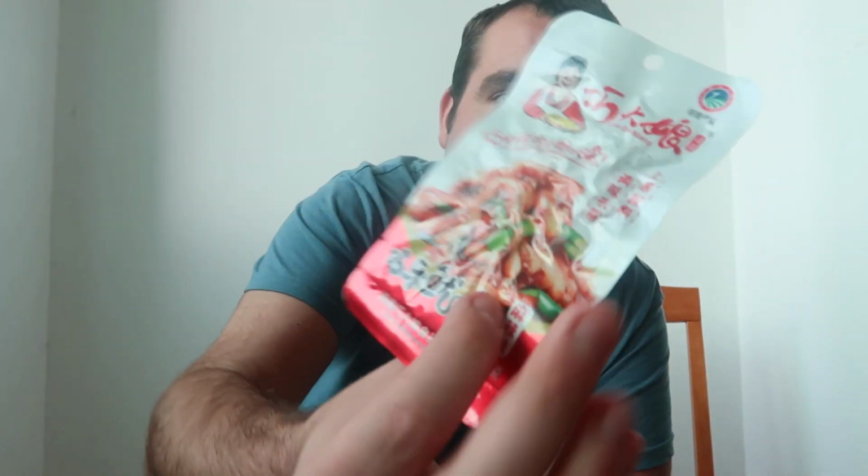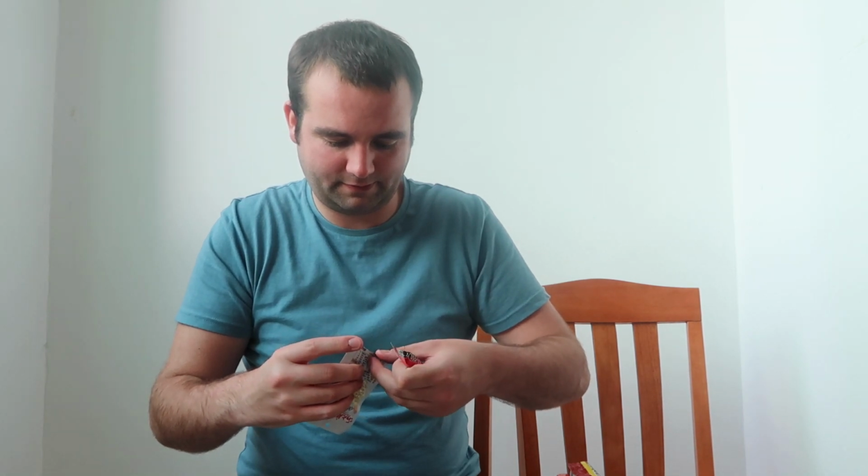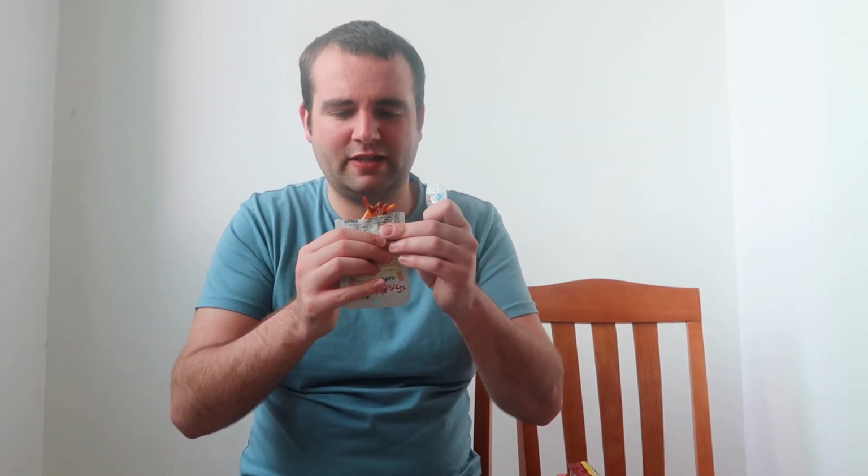So next I'm going to try the spicy squid. No, I don't like the smell of that at all. That smells like rotten seafood. So this is what some packaged spicy squid looks like. And it stinks. Ugh. Right, that's horrible. I'm gonna give that a 1 out of 10.